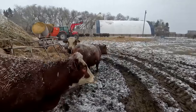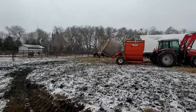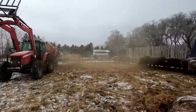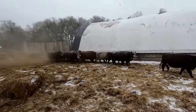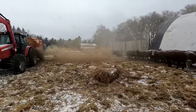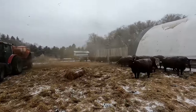They've got a thick hide, and they can handle tough conditions. But the big thing with them is trying to keep them dry. After bedding, we'll move the cows in that we think are close.